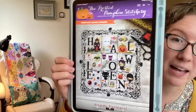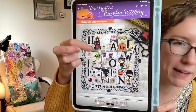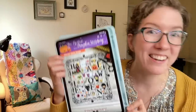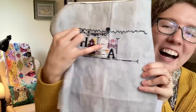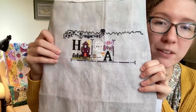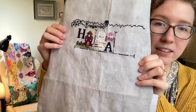And when last we met, I had this corner and most of H done. I didn't have the door, the windows, or this little pathway yet. But now I do. And a whole other letter. He's so cute. I just get such a tickle out of these ghosts. They're so cute. They just make me think of little Casper the Friendly Ghost. They're so happy and they have such round shapes. And I love them.